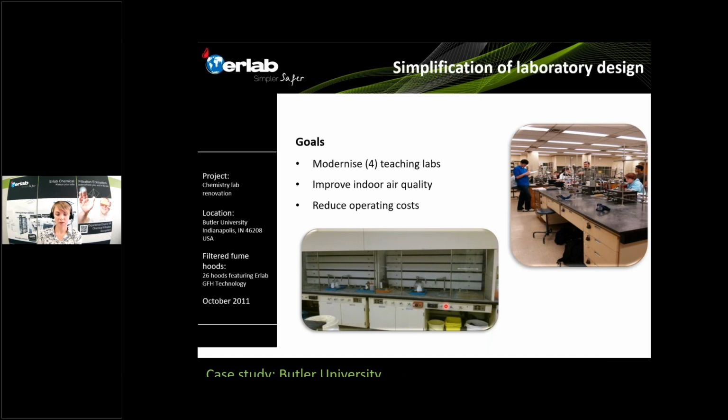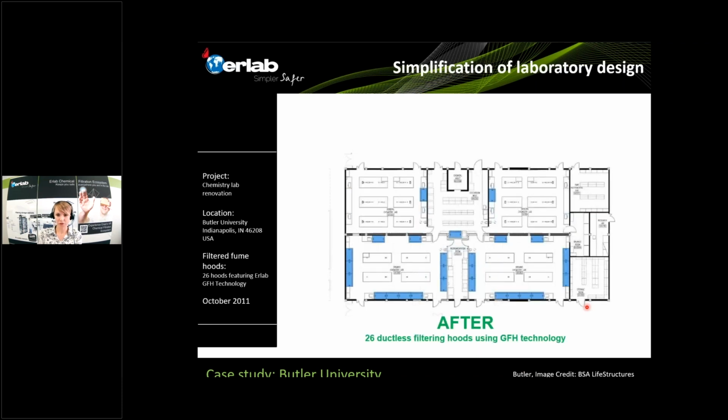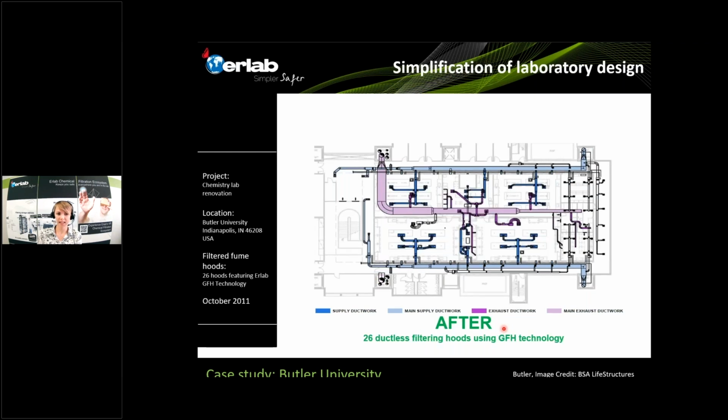So I'm using here the drawings of the architects, drawings of the building before with 10 ducted fume hoods, and after with 26 ductless fume hoods using the green fume hood technology. Drawing of the HVAC system before: 2 main exhausts connected to the 10 ducted fume hoods. And after, only 1 main exhaust. So this project allowed to remove completely a main exhaust from the ventilation system.